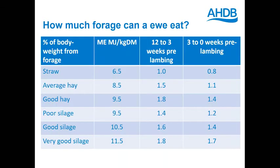Okay, so another way of working out how much forage they might eat, that was total dry matter intake before, but this table is taken from an SAC publication, which was produced a while ago, but I think it's quite a good easy way of estimating how much supplement ewes might need on different forages. So you can see we've got straw at the top at 6.5 ME, obviously a poor quality forage, needing a fair amount of supplementation depending on what part of the cycle she's in.